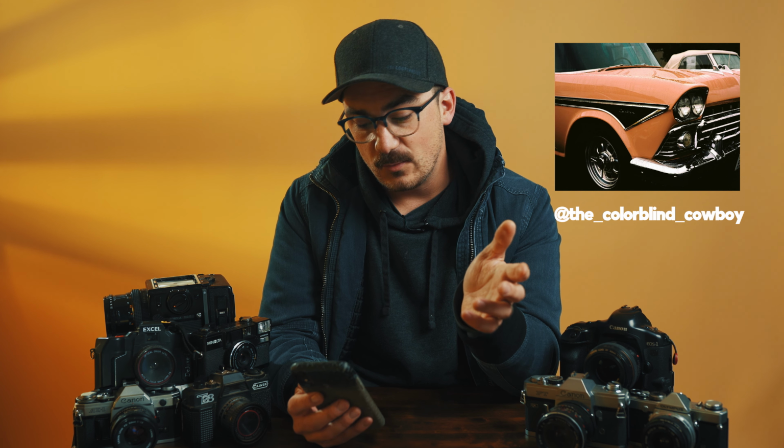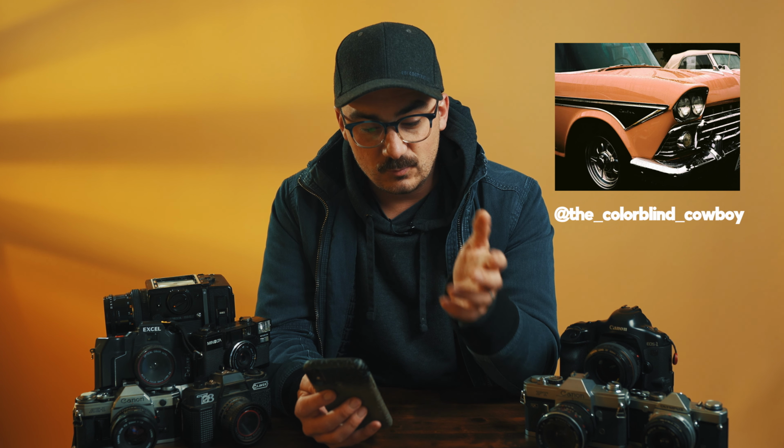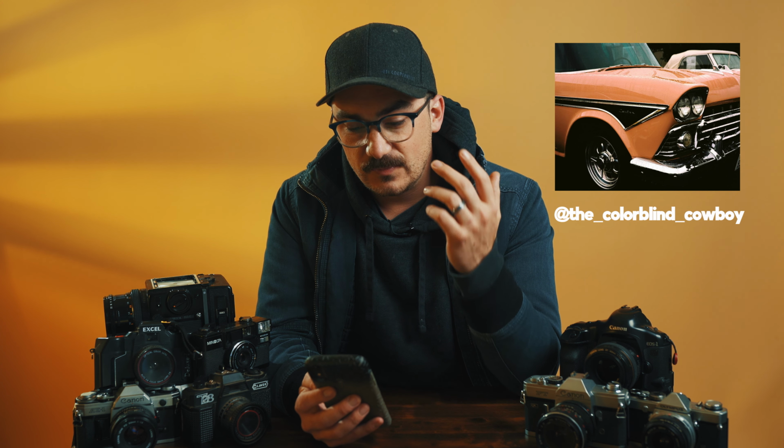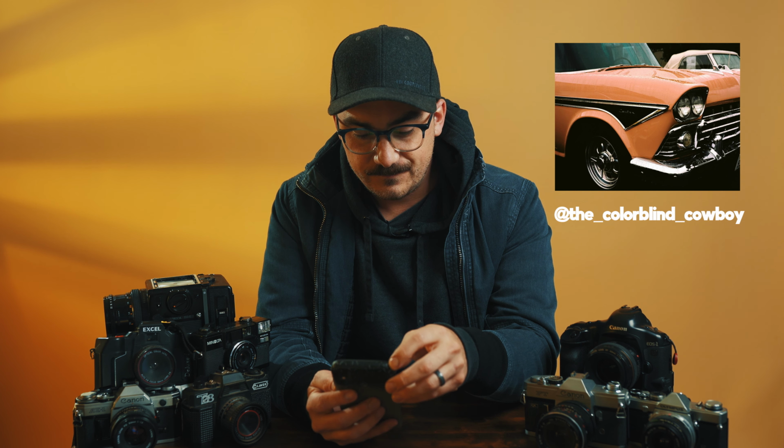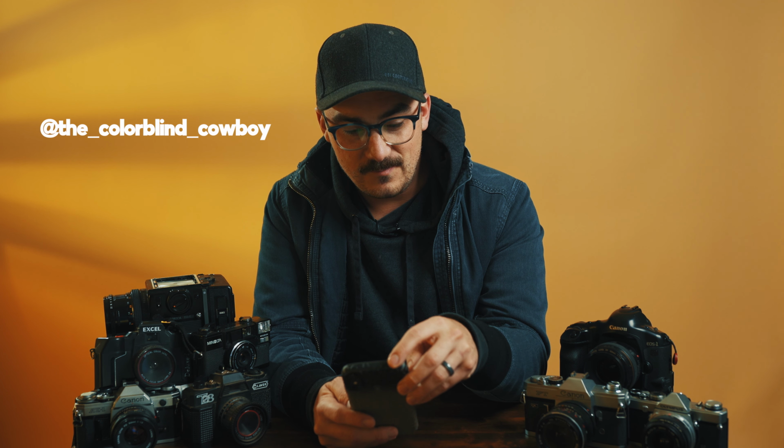Using film in the right way and finding those colors that make the film pop is another great way of really knowing what you're doing. So Colorblind Cowboy, amazing work. That's just blowing me away. So definitely go follow the_colorblind_cowboy on Instagram. Amazing work.